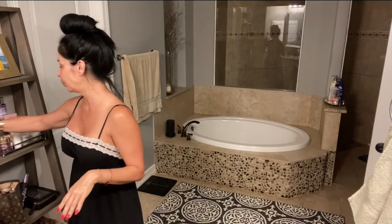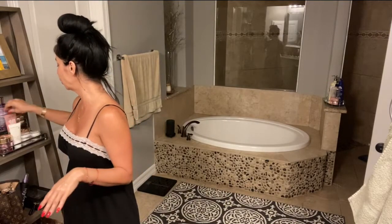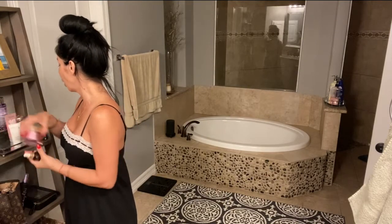I mean, it's going to take me a couple of weeks to really go through all of my stuff. Like, I'm really trying to get the kitchen organized. So I did the pantry and it looks really good.